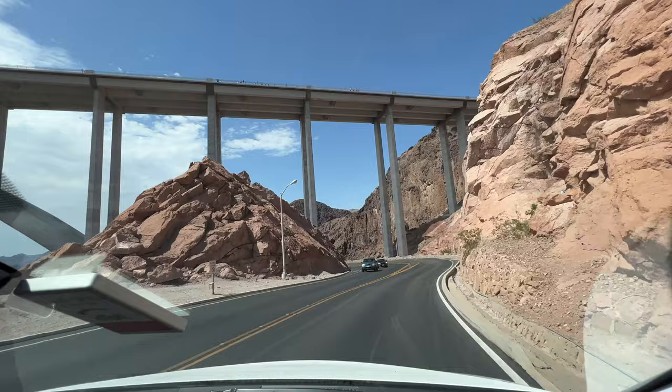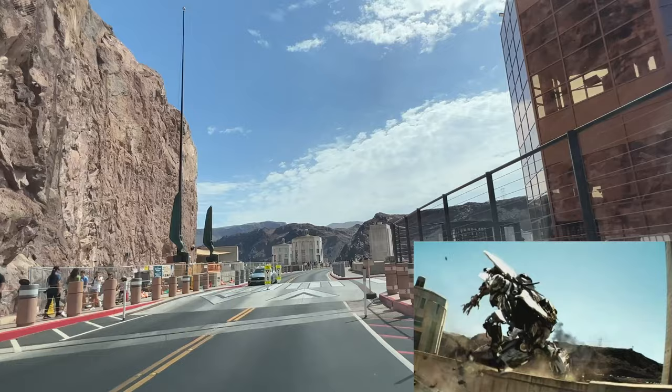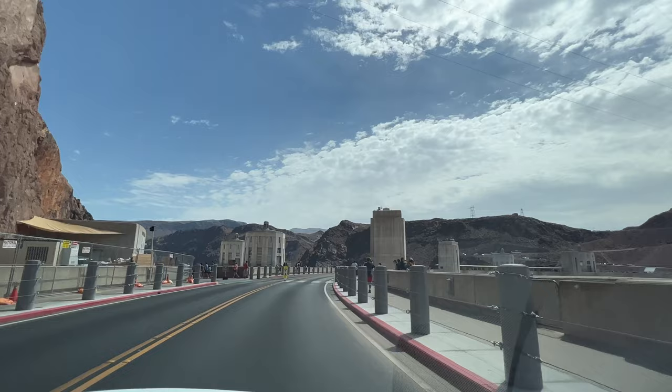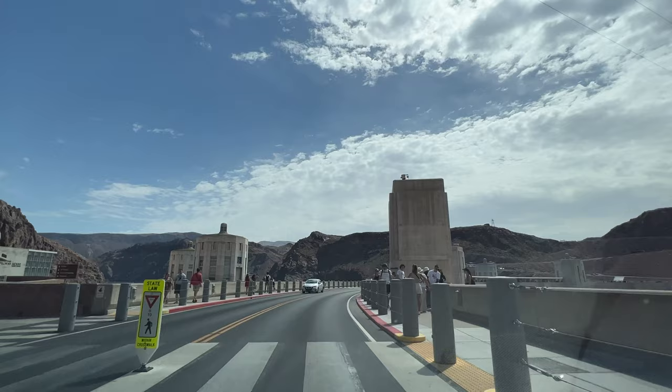We're now going under it. Keep your eye out for any Transformers. Any Decepticons? Yeah, keep an eye out for Decepticons. I heard this is where they keep some of them. I'd love to meet Optimus Prime, but I heard he's down in Orlando, Universal Studios. It's the last place he was spotted.